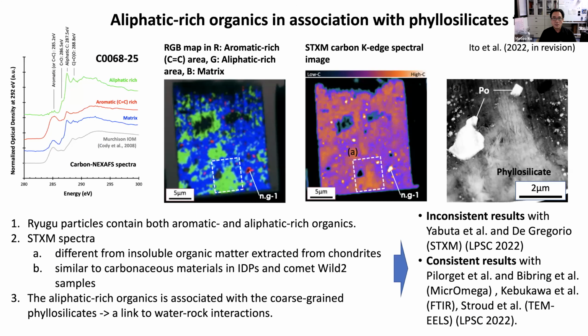This is a really interesting feature. What we found from the Ryugu sample is aliphatic-rich organics in association with ferrosilicate. So if we take a closer look here, this is a lot of ferrosilicate, and inside of the ferrosilicate, there is a lot of organic component.